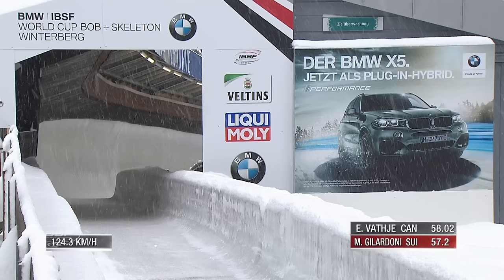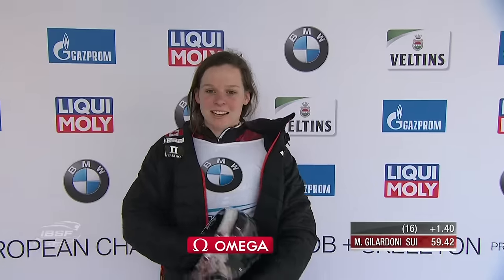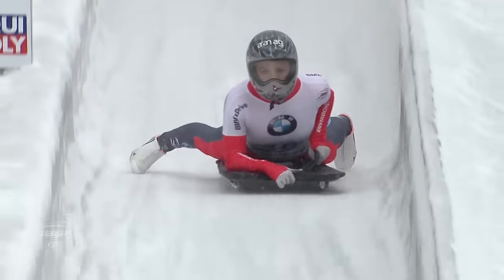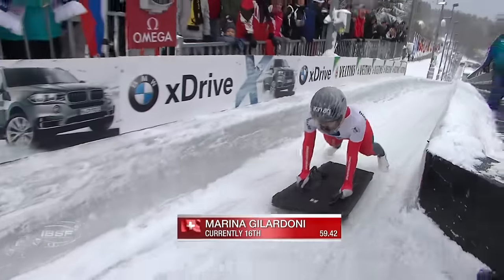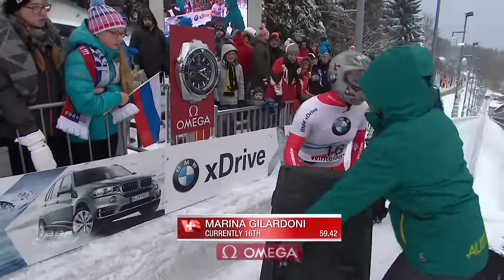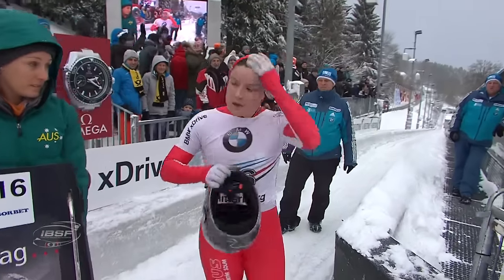It's not there. Not there for Marina today. Horrible, horrible run for Marina Gilardoni. 1.4 seconds back from our leader, Elizabeth Vache. And Elizabeth, very happy indeed at the moment. However, that is 16th of our 24 sliders. We've got 8 to come, and it is snowing properly now. Doesn't look like it down at the bottom so much, but out of our window, there is more snow coming.